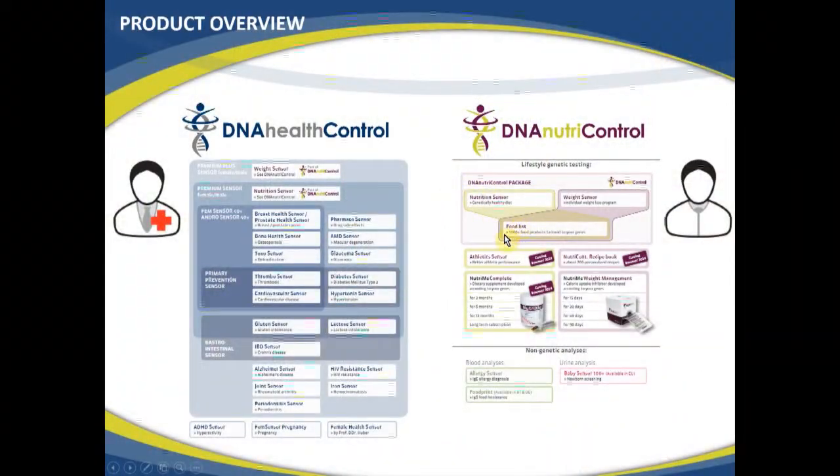This, as you can see, also contains a food list. So you can say, I only want to know what is healthy for me and what is not. Then you do the nutrition sensor and you get the food list, and you get smileys, like little faces. If you get lots of happy faces, it means it's very healthy for you. If you get lots of sad faces, it's very unhealthy for you, or anywhere in between. So this is the nutrition sensor.